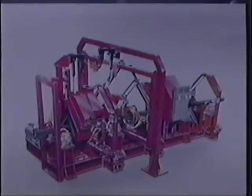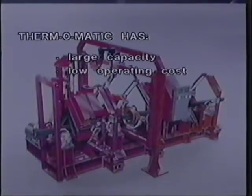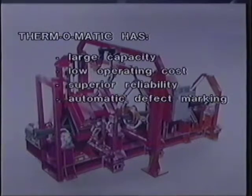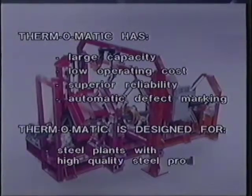TOM O Matic represents a new concept for surface inspection. It has large capacity and low operating cost with superior reliability. It provides automatic defect marking of billets. TOM O Matic is designed for steel plants with high-quality steel production.